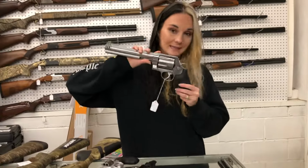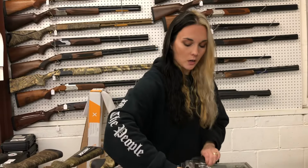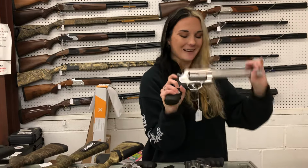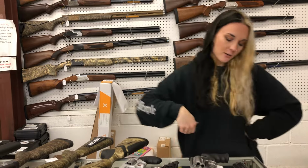Smith & Wesson 460, we've got the 460s back in stock in the long barrel. I think she's 8 3/8. And also the 500s are here. So definitely dual-wheeled, we need two of those.